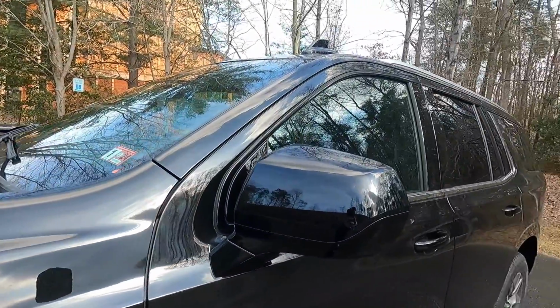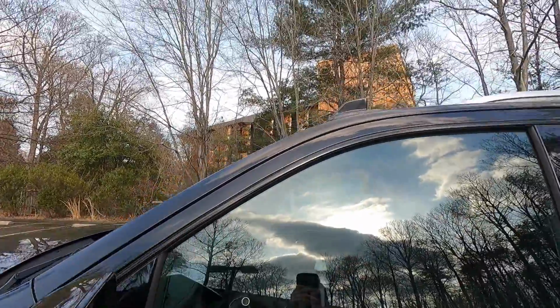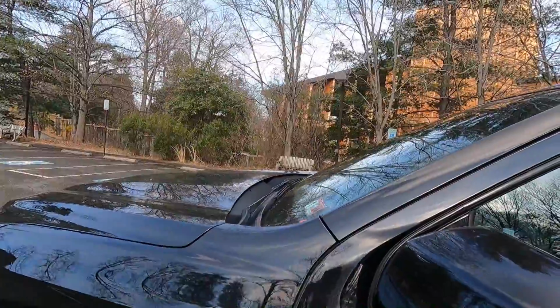With the LS, you also get body color mirrors that are heated, power adjustable, and manual folding. And then I want to show you guys, you get a shark fin antenna above where the driver sits, and you get rain sensing wipers with the LS.